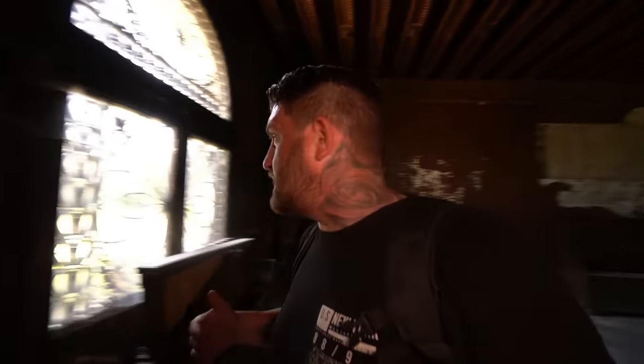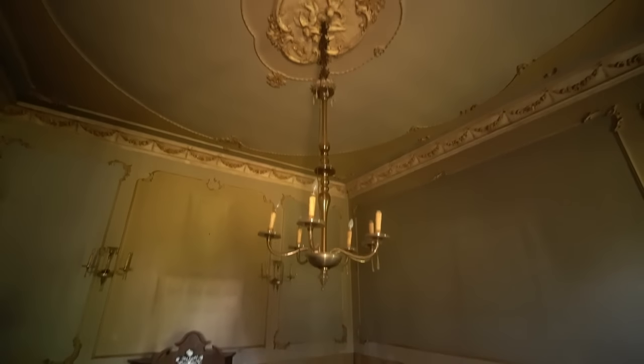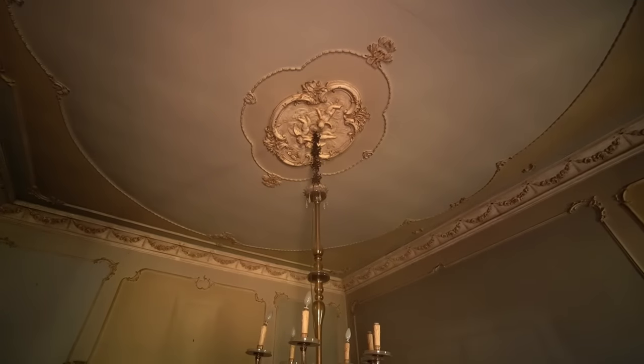This is just the first room, guys. This is just your main entrance. This house is absolutely huge, so we are just going to keep moving and see as much as we can. Once again, another amazing room. Chandelier. Check out the ceiling rose with the cherubs.